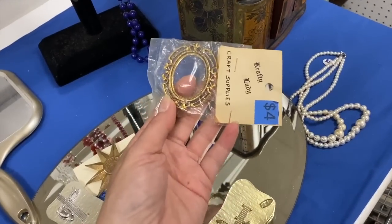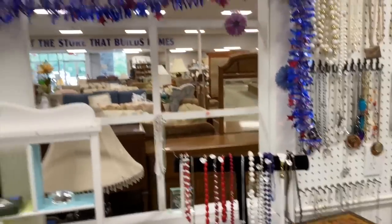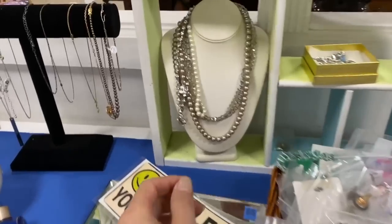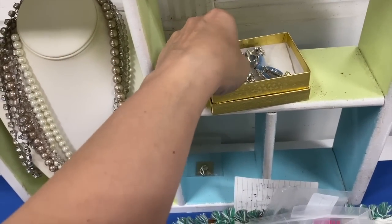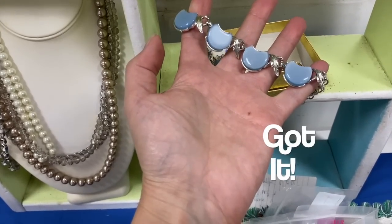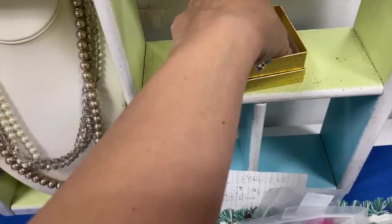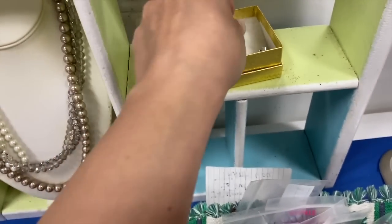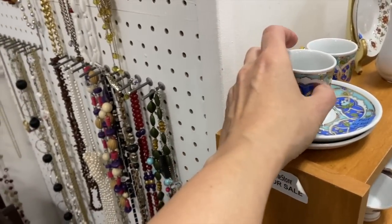Ooh, that is a crafty lady. Craft supplies, that's to put your own picture in. That's kind of fun. All right, so we've actually done this. Did I miss this? No, I saw it. Okay. Oh, this. This is nice. This thermoset, great condition. $5 for this set. This is very collectible. I think it's Listener. So you will get that. Beautiful little espressos.